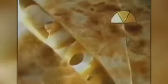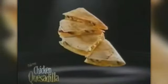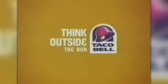The hottest new handhelds are at Taco Bell. New for 2001, the Chicken Quesadilla. The CQ has a blend of smooth cheddar, mellow mozzarella, and zesty pepper jack cheeses. The gooey interface is further enhanced by marinated all-white meat chicken for maximum flavor delivery. And the grilled tortilla is ergonomically designed for easy downloading. For a tasty handheld that supports both lunch and dinner platforms, try the new Chicken Quesadilla today and see how it feels to think outside the bun.